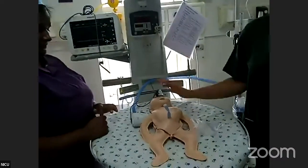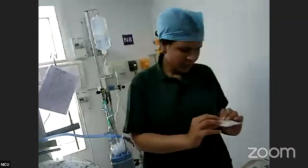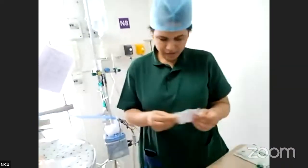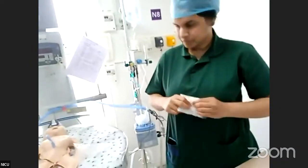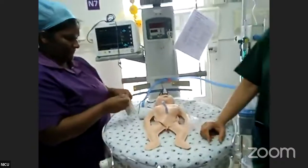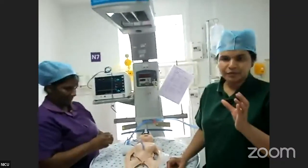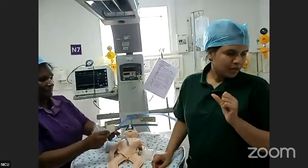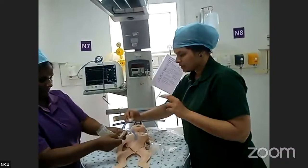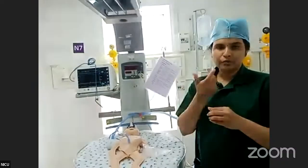Now, the final part of the CPAP fixation is the interface. Now, the interface comes in different sizes, different size masks as well as prongs. So, Fisher and Paykel comes with a sizing guide where you have nasal prongs identified by a 4-digit number. You have the first 2 digits, which represent the size of the baby's nostrils, and the last 2 digits that represent the width of the columella.